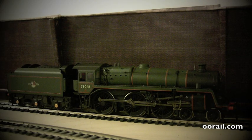And here we have a Bachmann Standard Class 5 MT. It's 73068 in BR green with the large crest and BR1C tender. And this is the third locomotive that I picked up this year so far. And again, this was picked up from the same place on eBay, in addition to the Merchant Navy Clan Line, as well as the Network Southeast livery Class 33/1 Ashford 150. So this is also quite a nice locomotive.